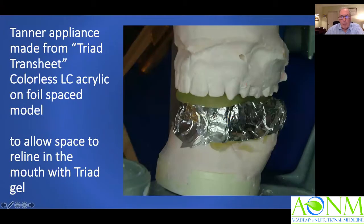And that allows us to make on the model, we put a foil base on the lower model, and using this Triad TruTray sheet, which is a colorless light cured acrylic. They used to do it in very convenient ropes, which I used to buy by the box, but for some reason, best known to themselves, they stopped making it. And we can only get these sheets now, which you have to fold into three, so you don't get any air inclusions, but it's the same material essentially.